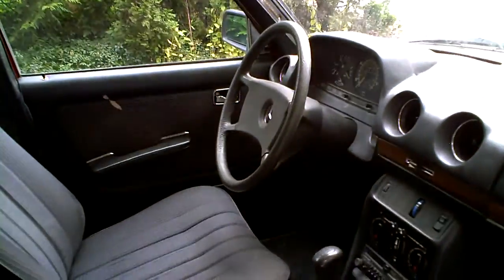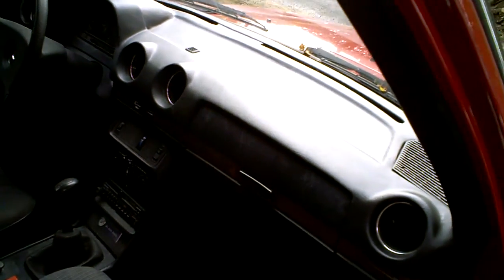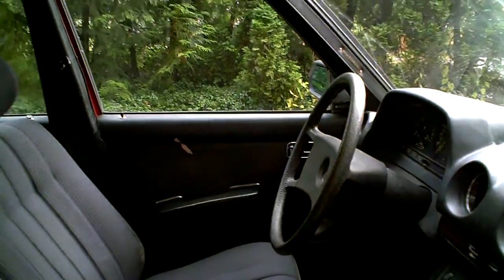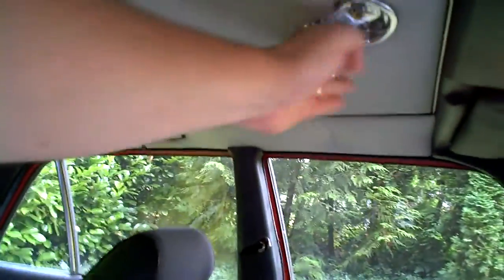There's the interior. German perfection. It actually doesn't smell bad. It smells a little musty. That's about it. It's in incredibly good shape. This is an amazing value. And there's the pull for the slider. Twist and pull. That's pretty cool, huh?